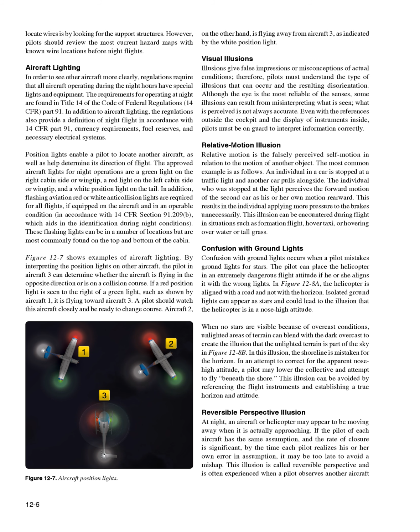These flashing lights can be in a number of locations but are most commonly found on the top and bottom of the cabin. Figure 12-7 shows examples of aircraft lighting. By interpreting the position lights on other aircraft, the pilot in aircraft 3 can determine whether the aircraft is flying in the opposite direction or is on a collision course.